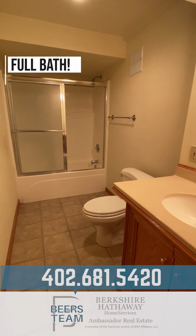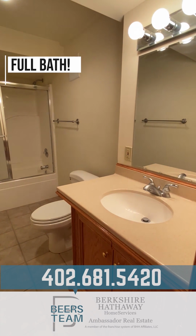You know, one thing I like to see finished in a basement, if there's nothing else finished, is the bathroom. That's right. Because even when you're doing construction, you still gotta go.